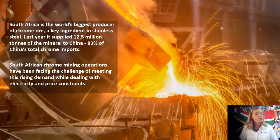China imports 83% of its chrome ore from South Africa, and in turn, South Africa exports about 48% of its ore to China. The South African furnaces are pretty impressive. However, there are multiple constraints with our electricity costs. So that's causing a hindrance to our market. Hence, China seems to be our top export preference.